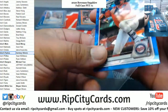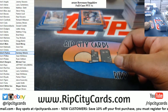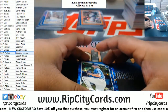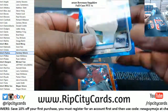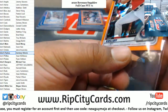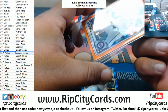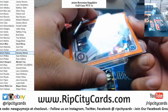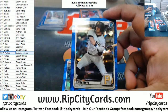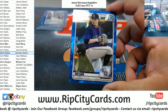Royce Lewis, Twins. Orange, Shane Baz, Rays. Kirilov, 75, Twins. Auto should be second or third auto from the back. I would say that's half right. They've been coming out in the front, back. Swaggerty, Pirates. Ryan Rollins, Rockies.